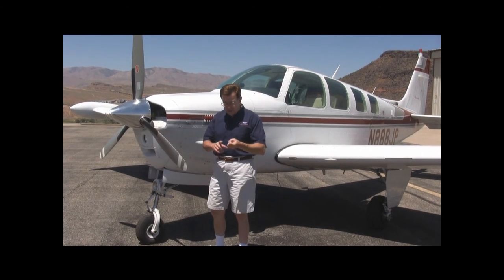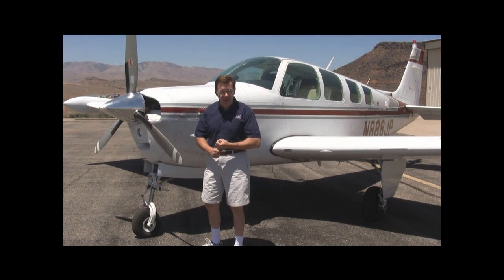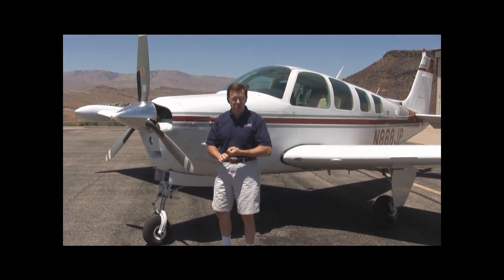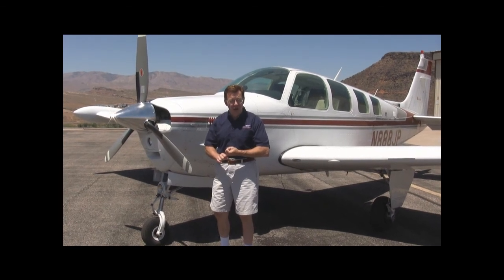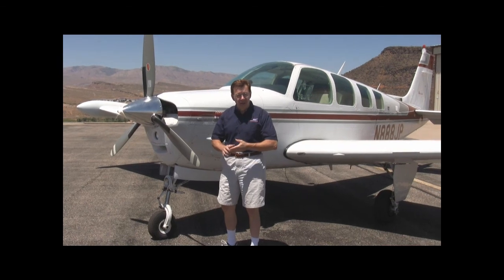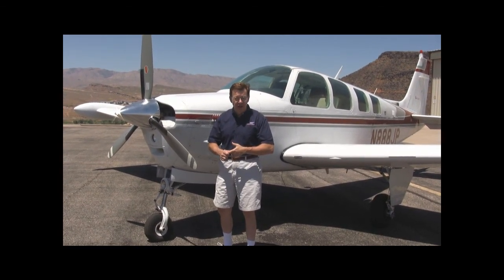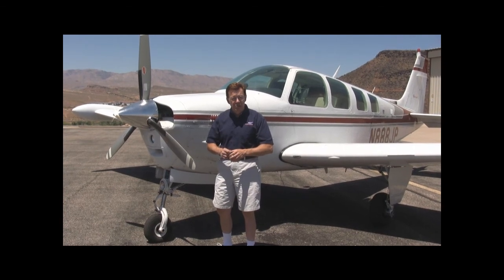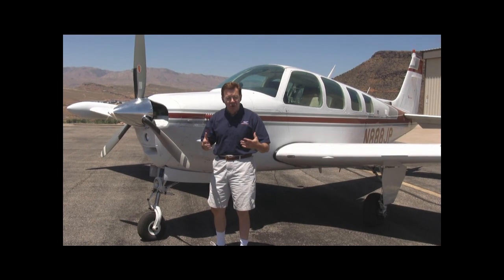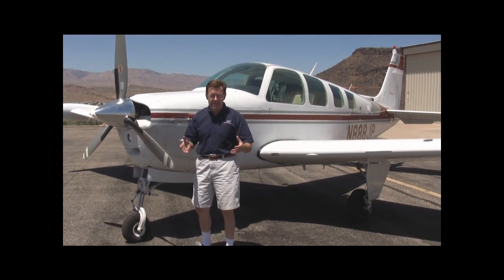This airplane has great equipment. It has a King KFC 200 autopilot flight director slaved HSI system. It has an MX20 multifunction display with terrain and weather. It has a storm scope. It has a Garmin 530W with WAAS. It has a JPI EDM 700 graphic engine monitor. It has a turbo intercooler system. It has built-in oxygen. What a fantastic airplane.